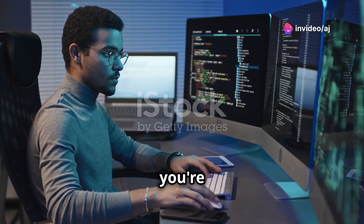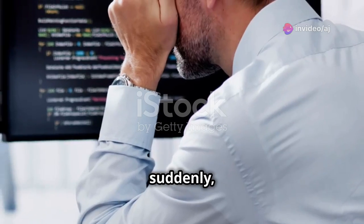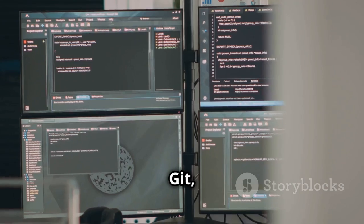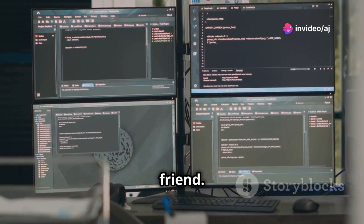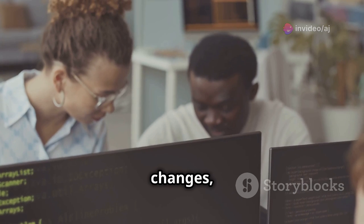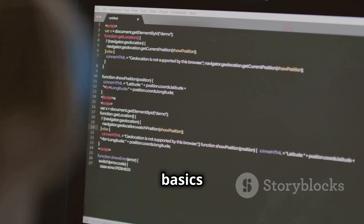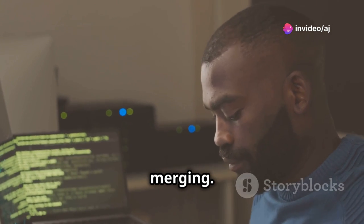Imagine this. You're working on a complex project, making changes left and right, and suddenly, boom, you need to revert to a previous version. That's where version control swoops in to save the day. Git, the most popular version control system, is about to become your new best friend. It's like a time machine for your code, allowing you to track changes, experiment freely, and collaborate seamlessly with other developers. Start by grasping the basics of Git, creating repositories, making commits, branching, and merging.